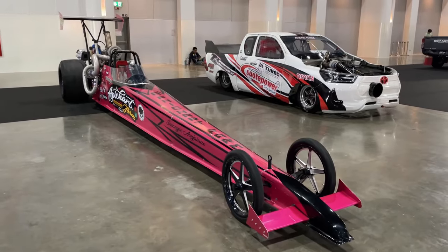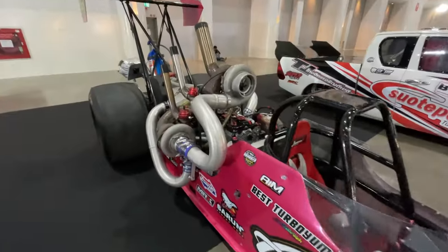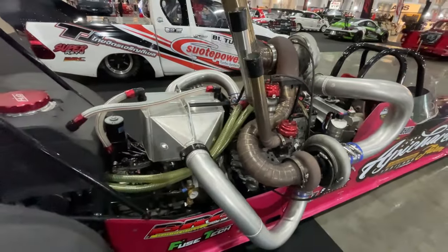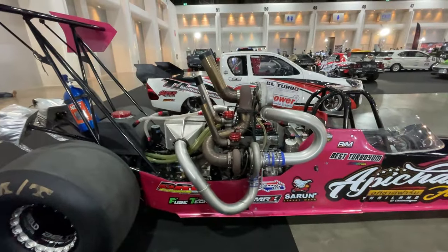Wow, look at this awesome diesel dragster. This thing is really cool. It's got this huge compound turbo setup. What engine is this? Oh, it looks like a 4JJ in it. So that's the Isuzu 3-liter engine. I would assume that this thing is stroked to like 3.1 or 3.5 or something.